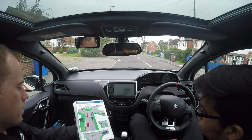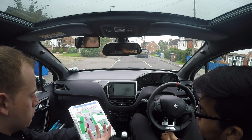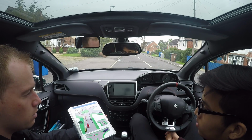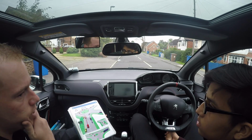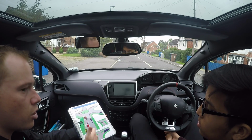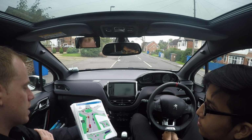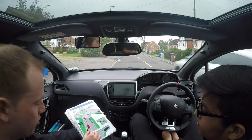So, the next thing is then, let's talk about the mirror work on the approach, because we're potentially going to be slowing down, aren't we? So what mirror would you generally check if you were positioning in the right-hand lane before your position? The middle and... Perfect, centre and right. And if you're positioning left, because you're going to be probably centre in this lane initially, aren't you? And then when it opens up.